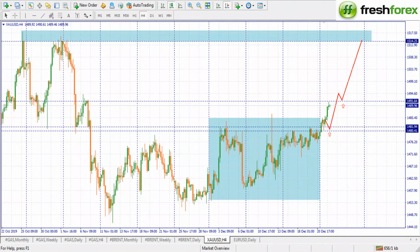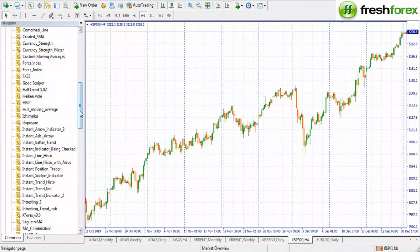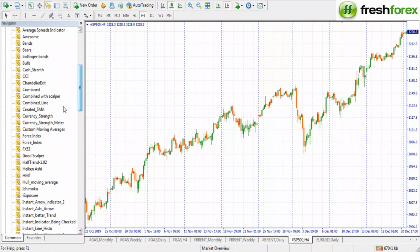Not gas. Supposed to look at SP500. So SP500 is very much bullish. We have a very good active uptrend. If you are to use an indicator, you'll see that we're actually in an uptrend. Just a second, where is it? We have our indicator here. This one, we're in an uptrend.